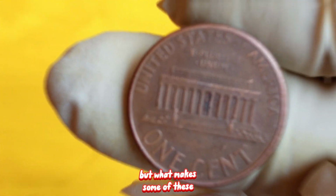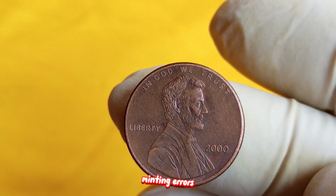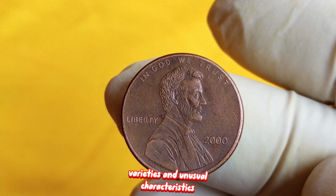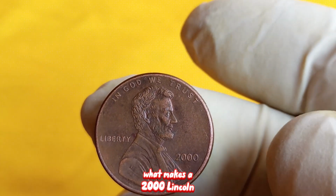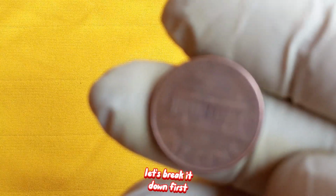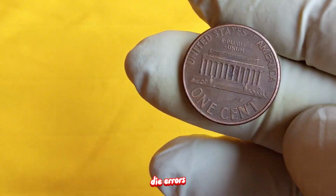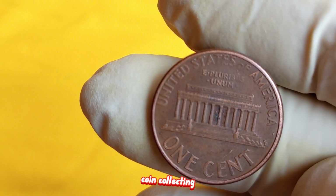But what makes some of these 2000 pennies special, and worth a fortune, are specific minting errors, varieties, and unusual characteristics that make collectors go wild. So, what makes a 2000 Lincoln penny worth more than $500,000? Let's break it down. First, we have to talk about double die errors, some of the most popular and sought-after errors in the world of coin collecting.